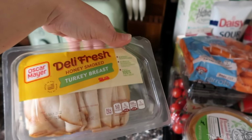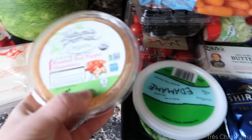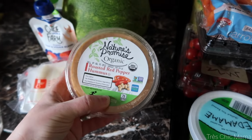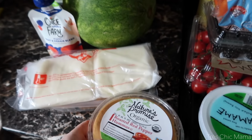We have some deli turkey for Sydney for lunches. I did also get some American cheese for sandwiches. We have roasted red pepper hummus. I love having hummus on sandwiches, like on a turkey and cheese sandwich for Sydney. I can throw in some hummus for some protein and flavor.